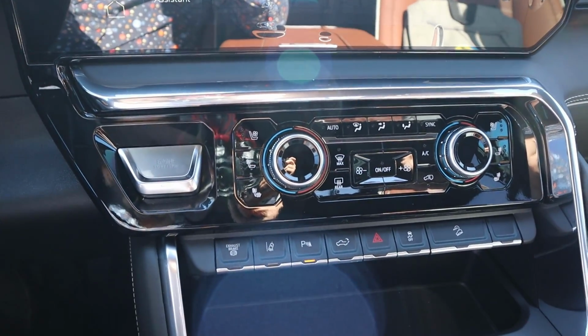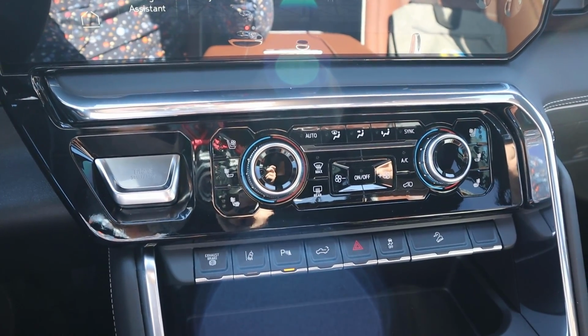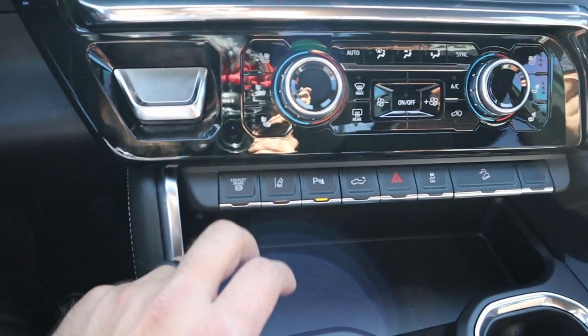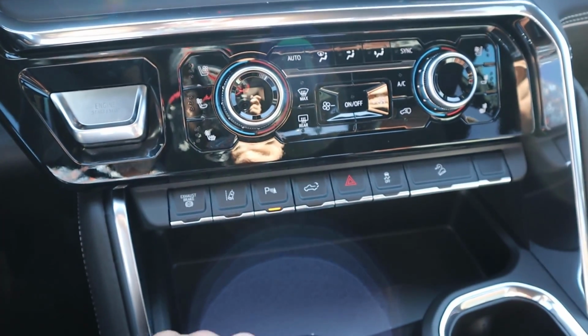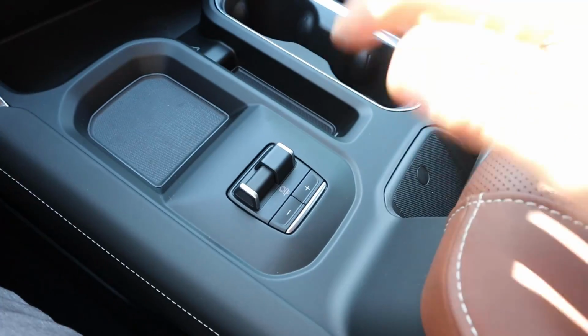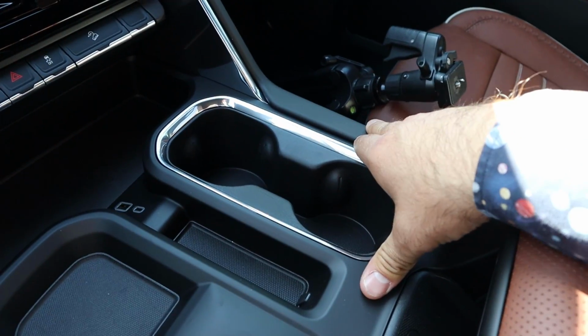And then down below you guys can see our engine stop start. We also have our controls for the dual zone climate, heated and ventilated seats as well. And then you got your diesel exhaust brake, lane departure, parking sensors, tailgate drop down, hazard lights. That's for your stability control, and then your hill descent control. Got trailer brake controls integrated here, and then we can see cup holders right there.